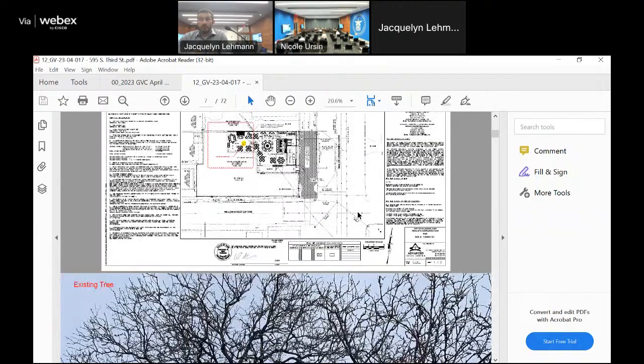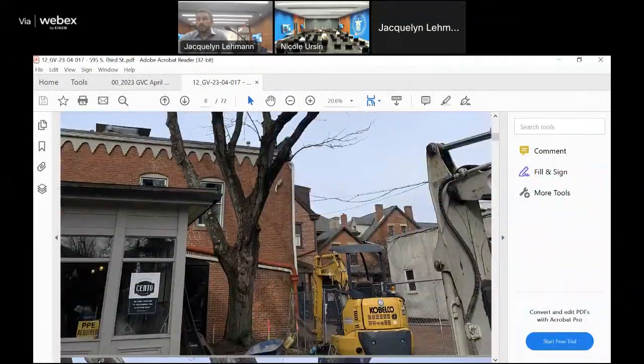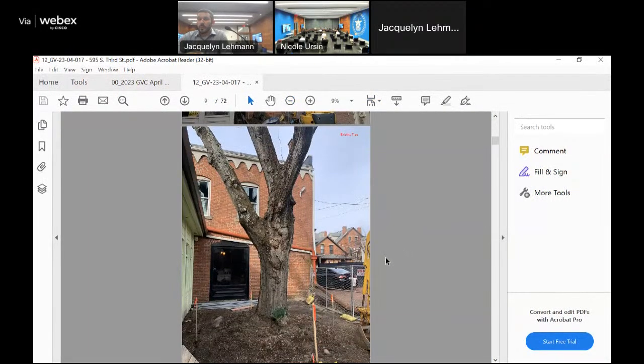Anything else to add? I think that covers it. Questions, comments from the commission? My only comment is I wish we could do something where people would stop taking trees down before they come to the commission. I don't think that's going to happen. I think people are going to continue to do it.